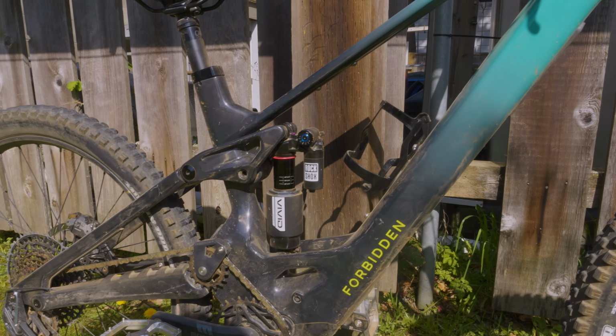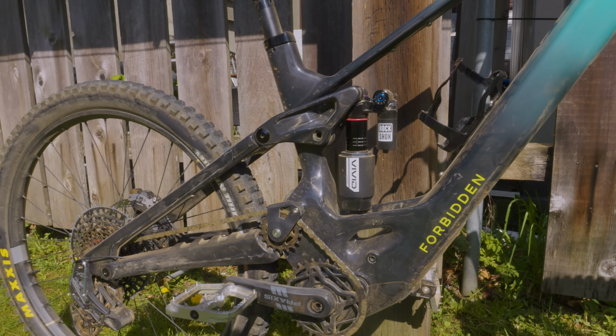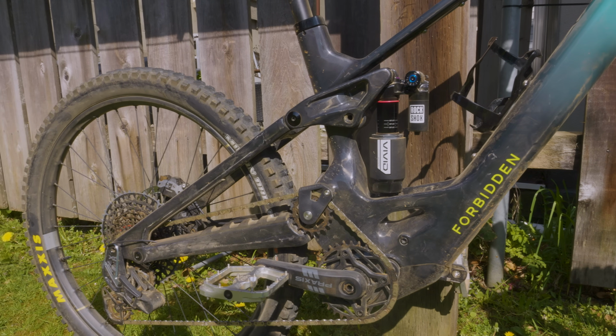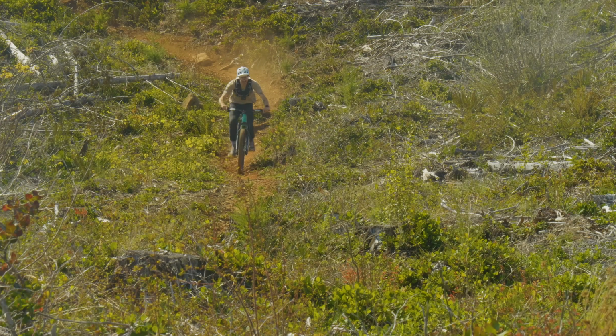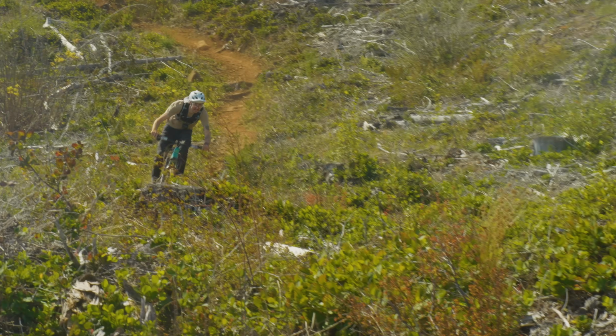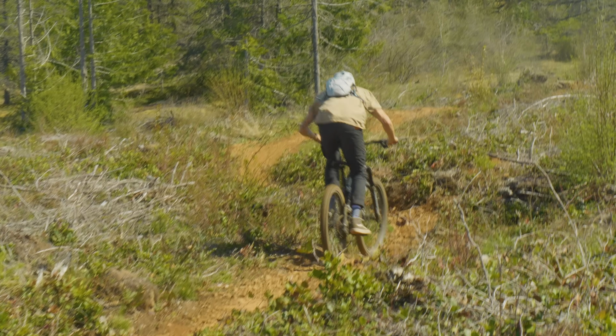It's still 4-bar, it's still high pivot, it still does all the same things you love and know from a Druid V2, just with a slightly different look. So that's one side of the design ethos. Then the other one is what happens to bike design and geometry once you have motor assistance.